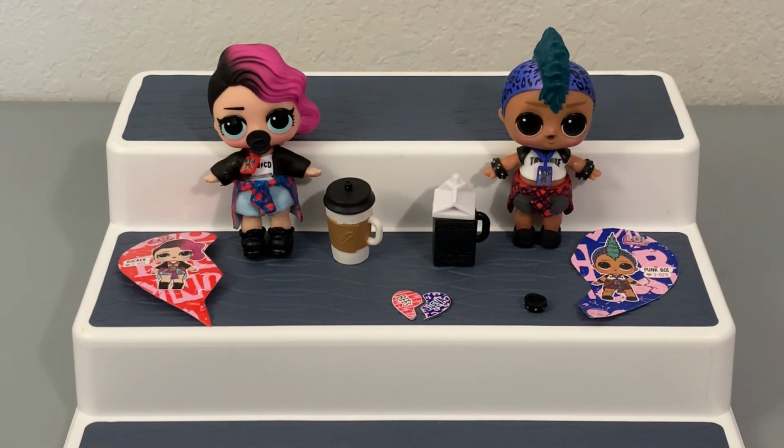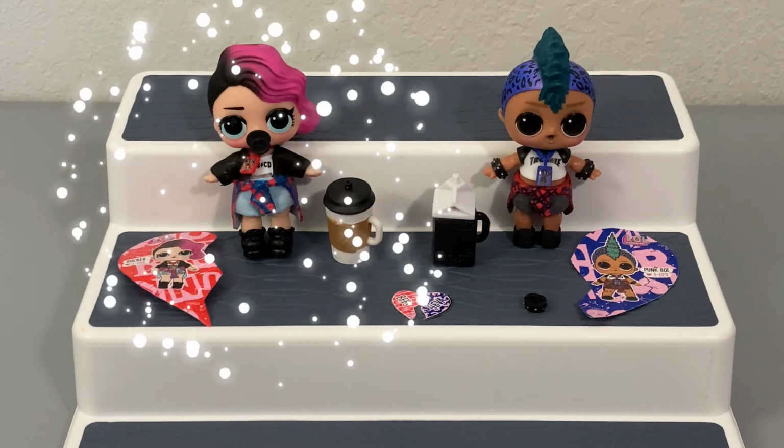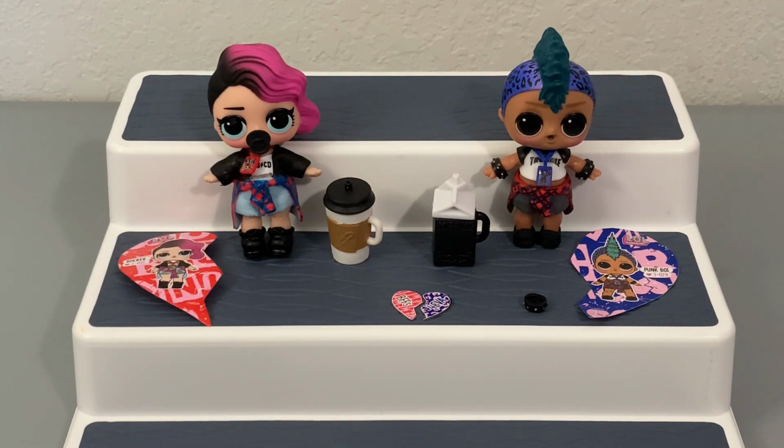I am super excited that I finally opened these and I can put them on display and have them in my collection. Like I said, Rocker's definitely going to be my favorite for this video. No hate to Punk Boy, but she just has herself stepped up a little above him.